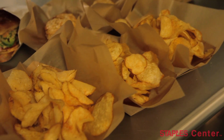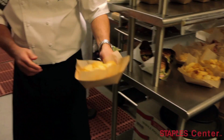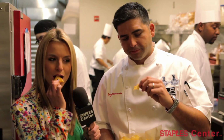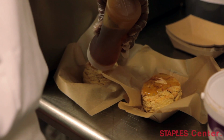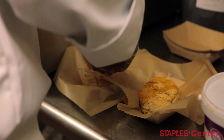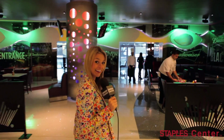And then the potato chips here, are these awesome? These are great potato chips. Everything again is made fresh to order and we toss it with a little Old Bay. So the crunch is right there. The biscuits are homemade, and we top it with a little bit of honey, and it's to die for. And to top it all off, we have an ice cream sandwich served on toasted brioche with a little caramel sauce. It really sets the evening off. Our next stop is the Black Crown Lounge. Let's go check it out.